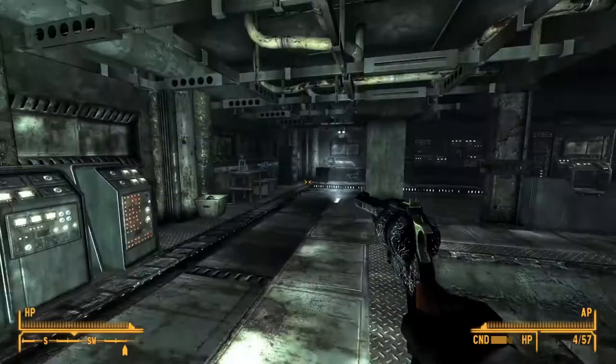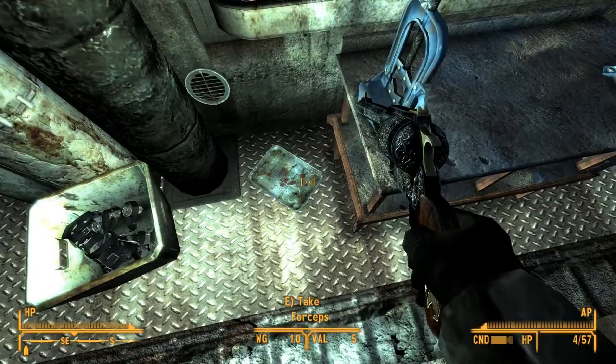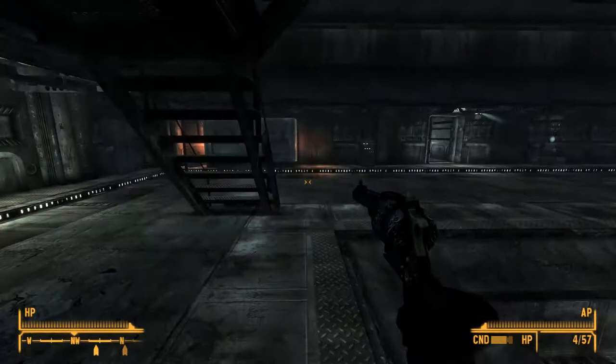I think so. We left just medical braces in there, and a scalpel and forceps, yeah, we don't have a need for that. Okay, yeah, this bottom floor I think is totally cleared. Excellent, let's head up here.